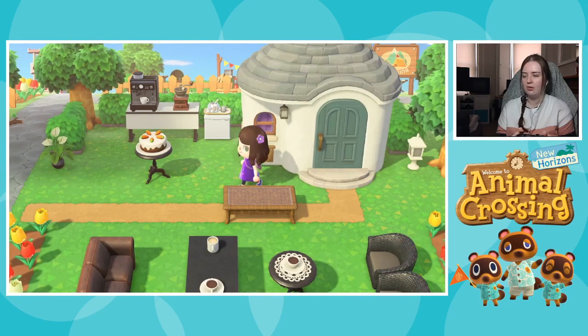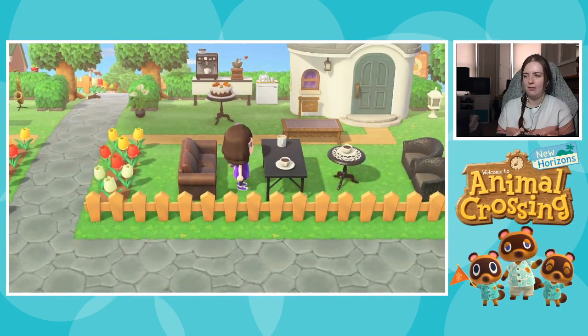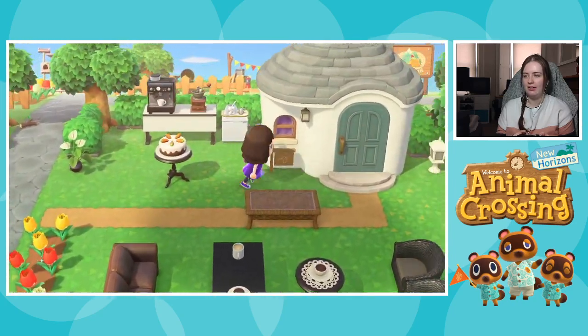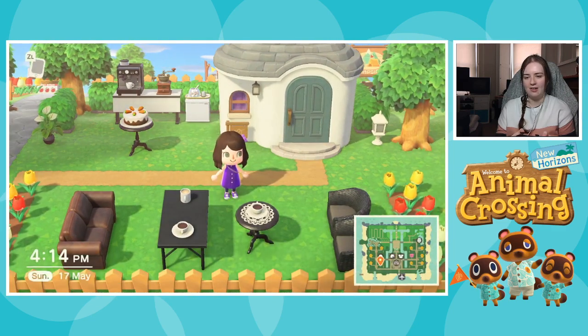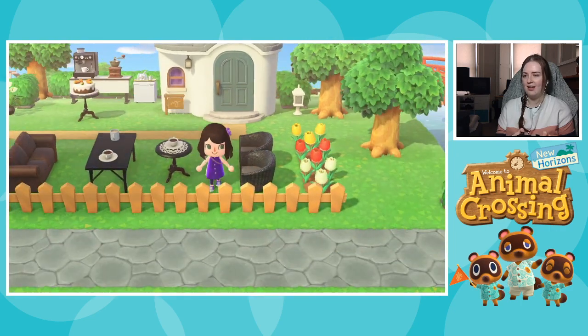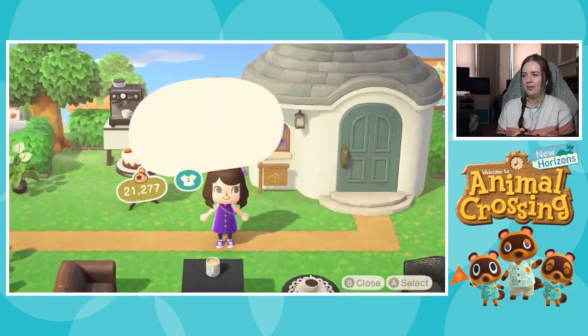That would be ultimate. And then I could maybe put this table elsewhere. I still think it works, but the low table would be better. Here then, Tiger. Just finished giving one of your villagers away to a friendo. Oh, that's nice. Good job.